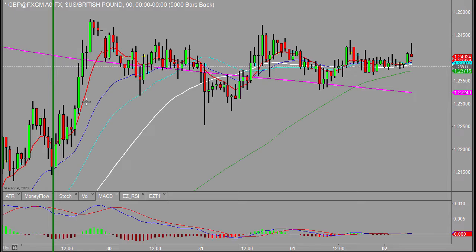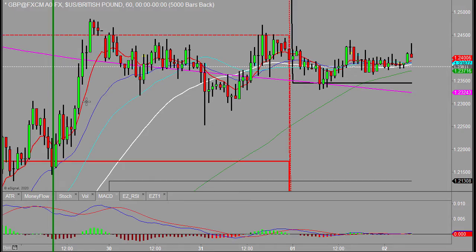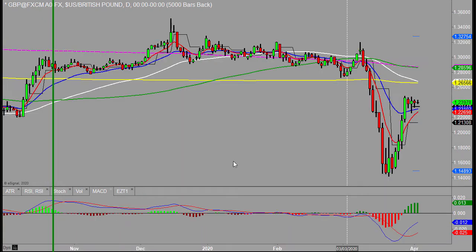The pound dollar then. Just updating something here, sorry, whilst I'm doing this. Working on two things at one go, it's always dangerous, isn't it, particularly when you're recording.